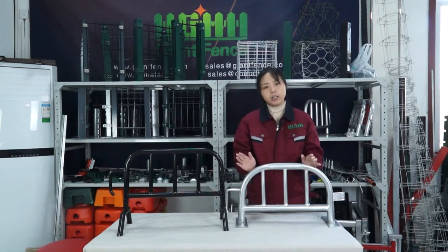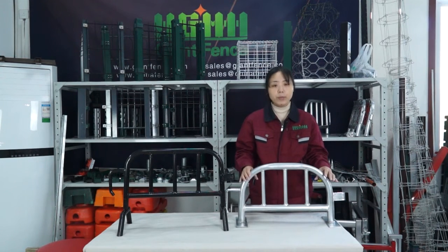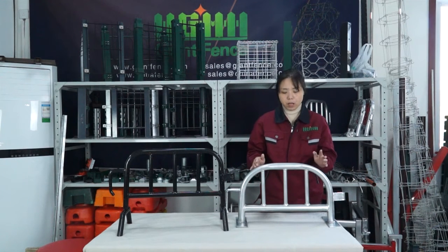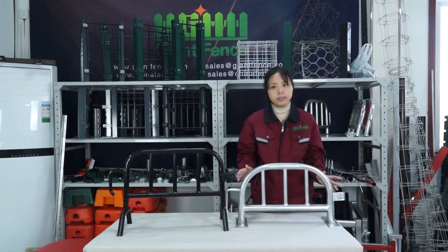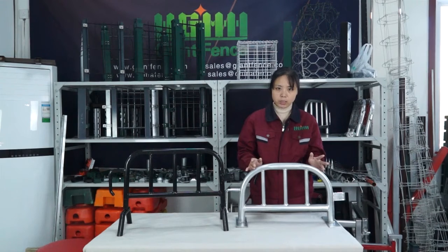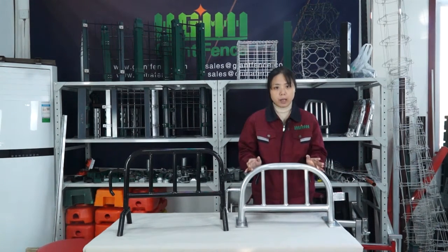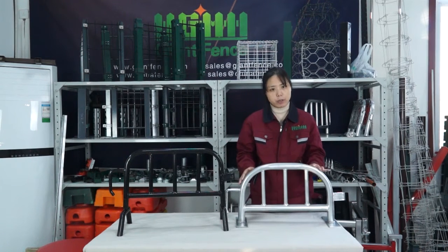This is the crowd control barrier, which is movable and convenient in style. So it is always used for persons gathering, public events and sports, and for your personal house size. We can all use the crowd control barrier temporarily.